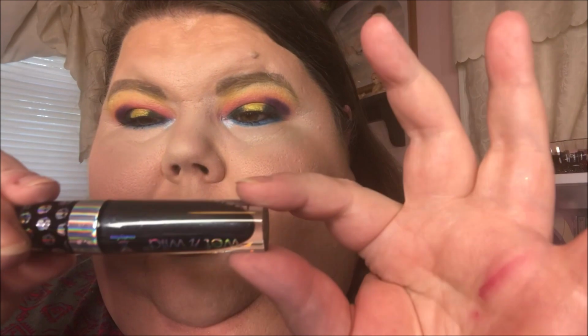I'm going to use this Wet n Wild Liquid Catsuit Metallic Lipstick, and it's in Death to Unicorns, and it's this really bluish gray tone color, like a stormy sea. I'm going to use that because I think it looks like the color of the haunted house.